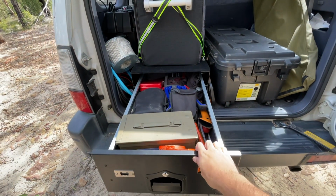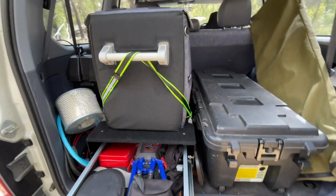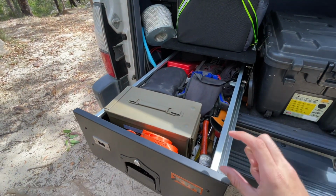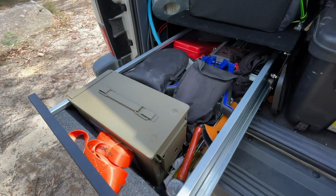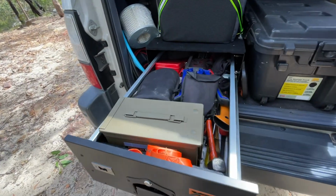This is not the one with the fridge slider, and the reason that I didn't get the fridge slider is I'm pretty tall, so I can just reach in the fridge anyway. But if you get the fridge slider, you lose a couple of inches of height, and I wouldn't be able to fit much in the drawer. So I just went with a basic one. I think I got it for about 250 bucks.